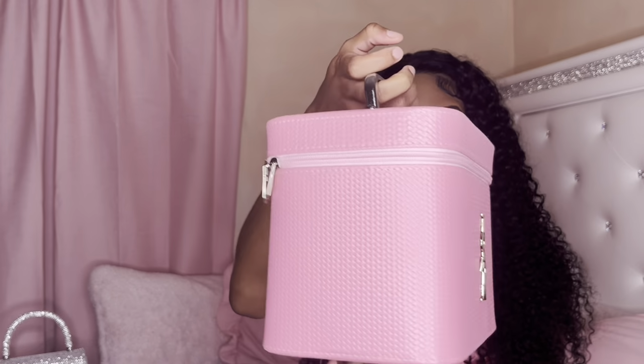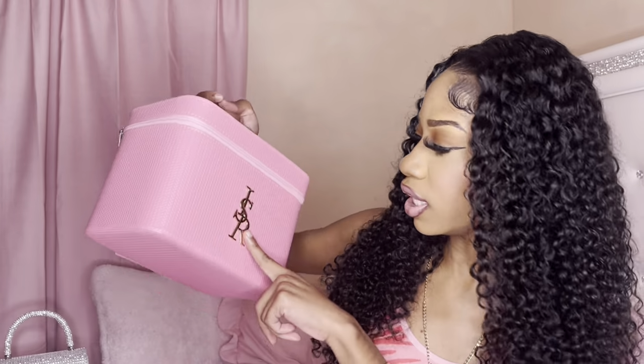So it's this big, huge box. You know, it's this little pink makeup bag, and it has this thing on it. I don't know what that's supposed to stand for, child. But it's gold and it's cute and it's giving bougie. It's just giving me fancy, girly vibes. You know what I'm saying?